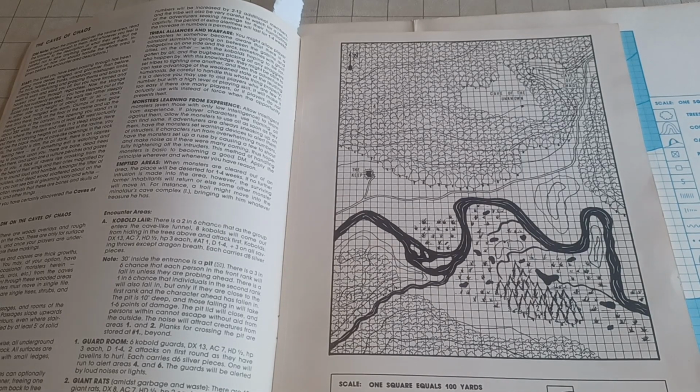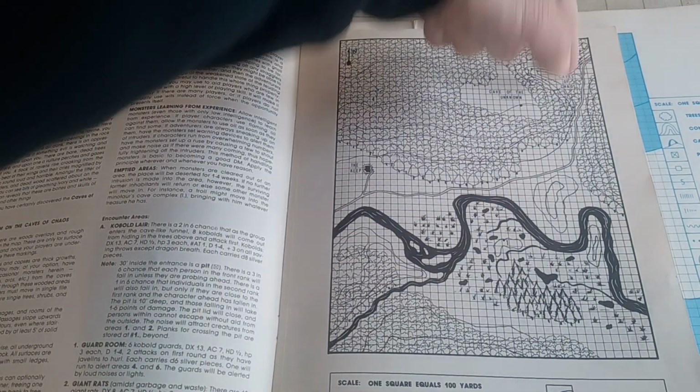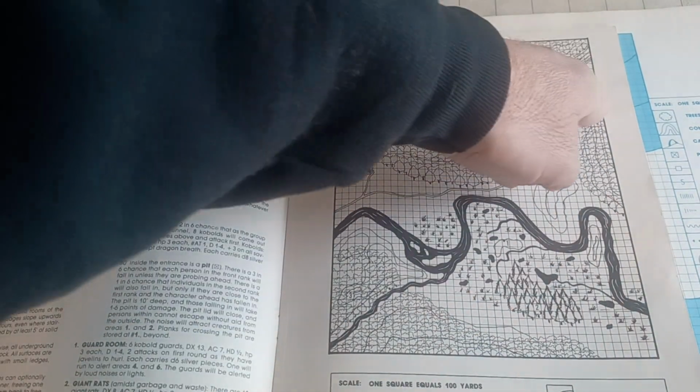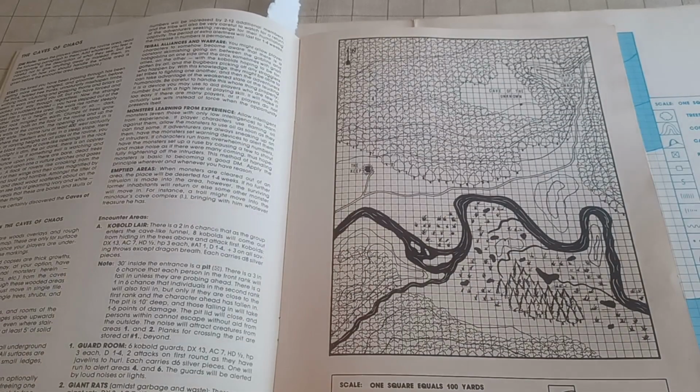It's up to you. But there's that valley right there with all the little caves. And if you come up this road, the party won't know that there's caves in a valley over here. That's something that they have to find out. It's not a story. It's not written like that. It's just everything's set up, and you have to figure out that there are caves in a valley. You don't even know that.